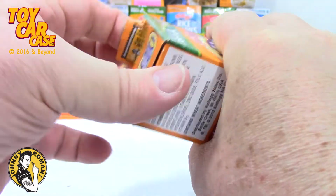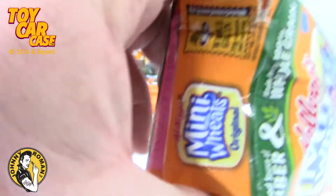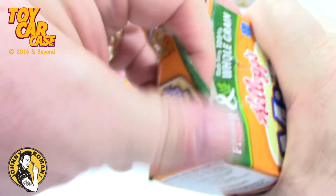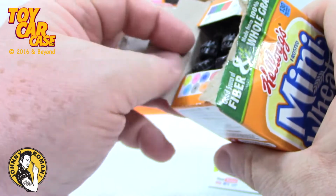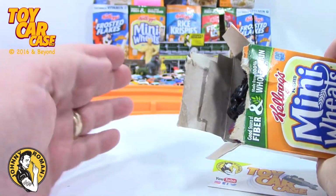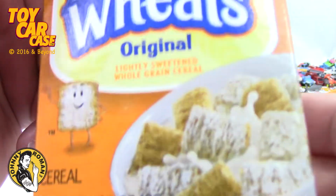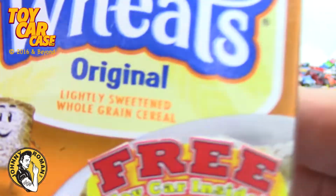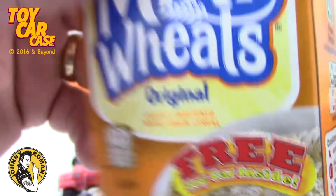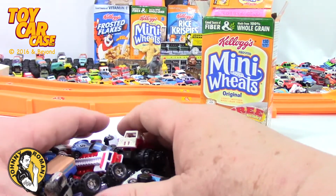I say let's just rip this top open because I am hungry for some toy cars. Oh no, I think they got a little bit of tape or something on this thing. Oh, look at this. This one's got monster trucks. Oh, look at all those cars. Who knew that cars could fit into a toy car case event and a little mini cereal box like that? Look at this. So many cool things in our little pile of cars.